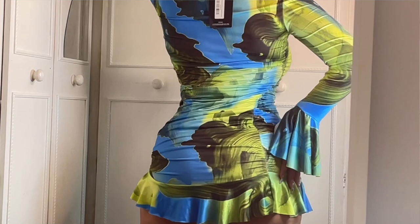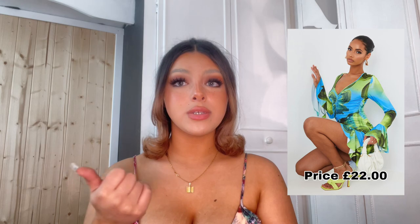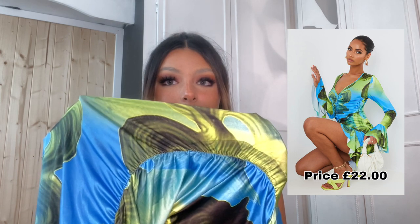So I got it in a size 10. It is a very stretchy material. To be honest, I could get it in a size 8. It's just that sort of material where it stretches really, really big. I think if you're a bit on the petite side, definitely size down, because it stretches and it does fit quite big. Can we just take a moment of silence for the colours? I need to go watch Mamma Mia tonight. 100 million percent, I have to go watch Mamma Mia tonight.